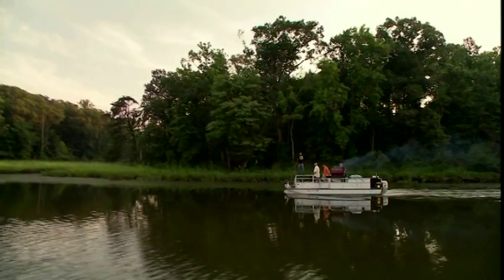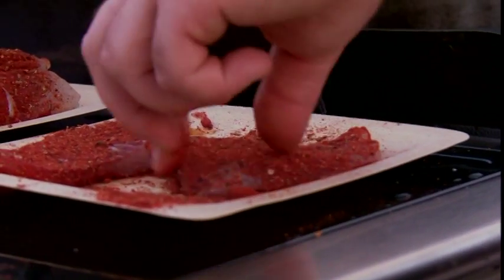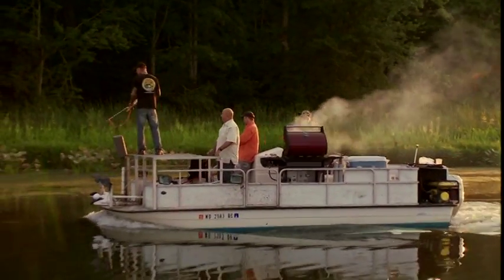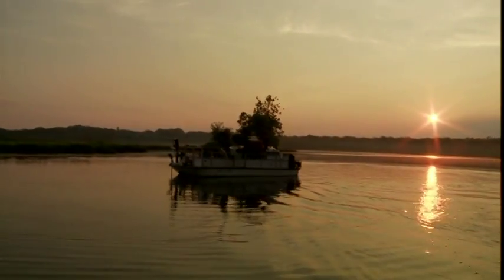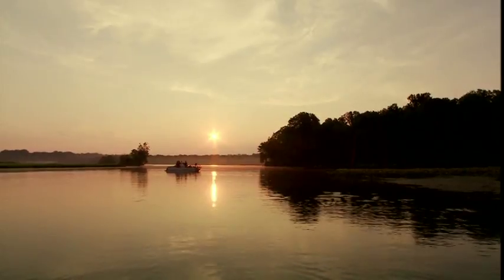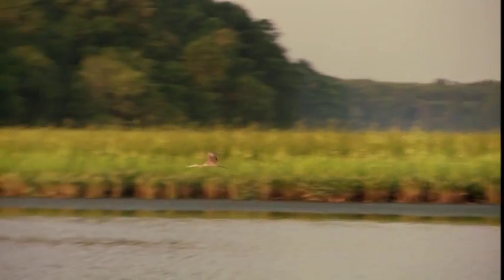This is the next step toward getting the snakehead population under control, taking them beyond fine dining into the everyday life of backyard or, on the boat, grilling. There's something about this environment for people who don't get outdoors enough. My God. Come visit Washington, D.C. You don't just have to see the monuments. You can actually go out and get in a boat with people, you know? This is amazing.